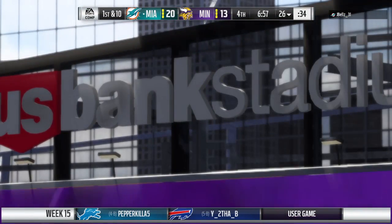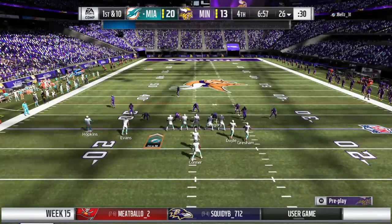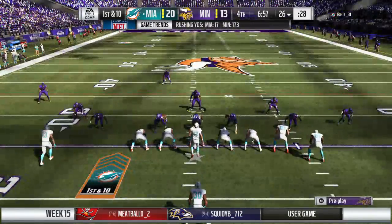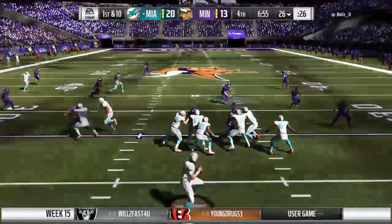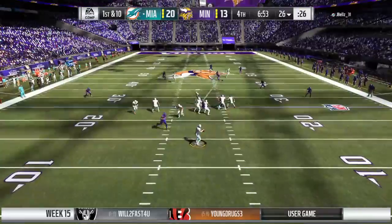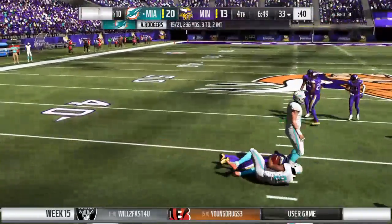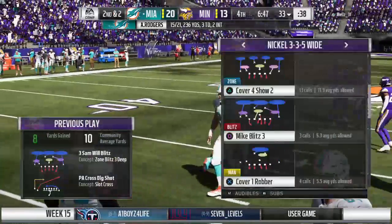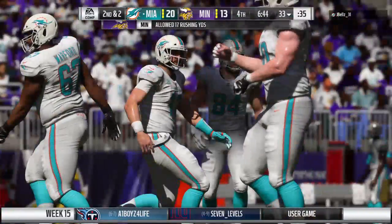And when you start plotting for this drive, when you start thinking to yourself, okay, what are we going to do? You don't go away from what you did before because that worked, but you have to be prepared for wrinkles and counters because you know they'll make some adjustments. They go play action here on 1st down. And Gresham's got it over the middle. And he'll get it up to the 33-yard line. A good pickup there. 8 yards on the 1st down completion.